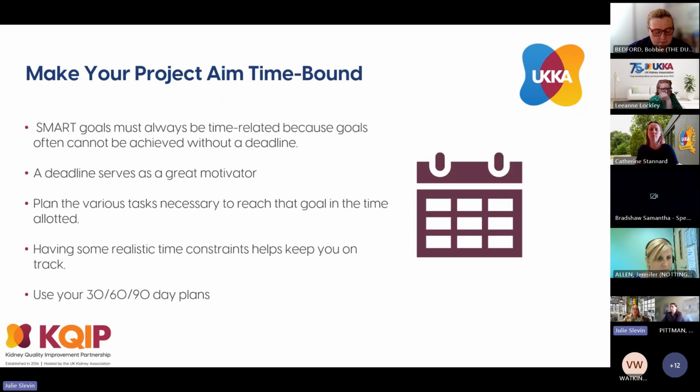And finally, really important, put some times on it. If you don't put a time on it, these projects can drift on forever. So give it, by the end of 2025 or by the end of 2026, and use your 30, 60, 90-day planners to make sure that you achieve your times. And we'll come on to those much later, I think.